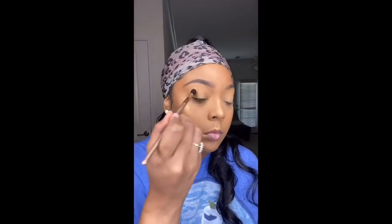And we're just going to grab a brush. And this is a blending brush. I believe this is a Sigma brush. This came in a kit I got from Ulta. It's like a gold edition or something. Not really sure. I've had it a long time. And I'm using that peach shade. This is just going to be that transition shade. So every other shade is going to fall in line with this one.